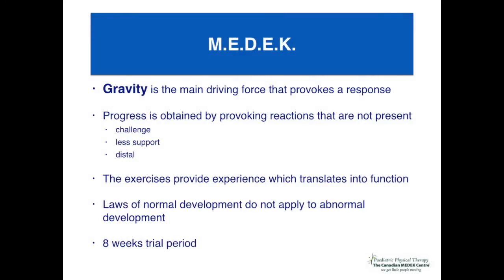So, to summarize some of the Medek concepts, gravity is the main driving force that provokes a response. Progress is obtained by provoking reactions that are not present, using less support, more challenge, and we don't practice skills that the child already demonstrates. The exercises provide experience which translates into function. The laws of normal development do not apply to abnormal development.